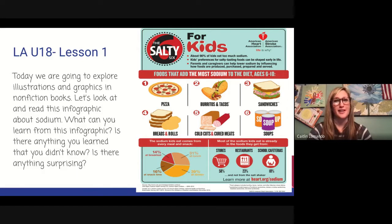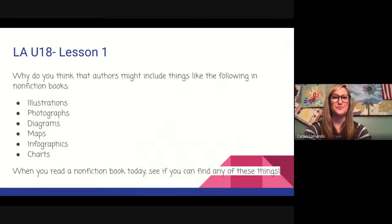So when we think about getting sodium in our diet, it's not because we're pouring salt on the foods that we eat. It's because the foods we eat already have sodium in it. Wow, that was really surprising to me. I think the thing that was the most surprising to me all around was the fact that there's a lot of sodium in breads and rolls. I didn't know that. Infographics are a great way to learn about something new.